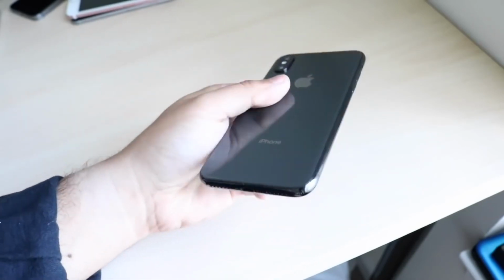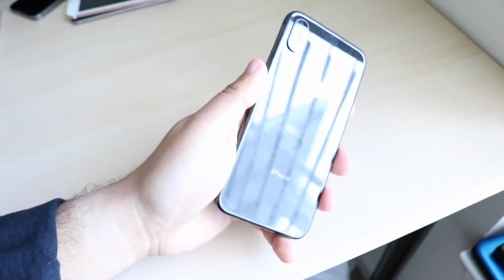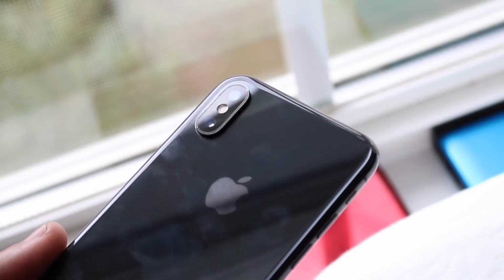Like I've stated though, you might get lucky, you can find a lemon that'll be even cheaper than that, around $450, $480. You can even wait a little bit longer until next month, when the new iPhones come out, and then these will get even cheaper than that.